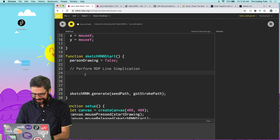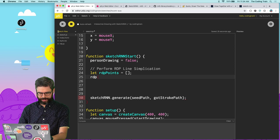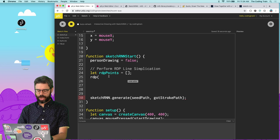Now I'm going to create an empty array of RDP points. I'm going to call the RDP function with start index, end index, all points, RDP points. Again, I might want to rethink how that function was created.